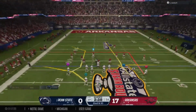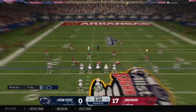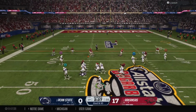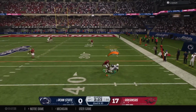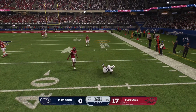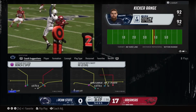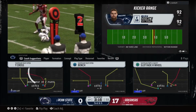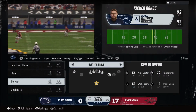Time is of the essence now, and a comeback seems improbable to me. So after the incompletion, it's 2nd down. Looking to chuck it again. Caught by the receiver. I really like what this defensive coordinator is doing right now. He's got a nice lead. Just sit back. The most important thing is tackling this offense in bounds so that clock will keep ticking.